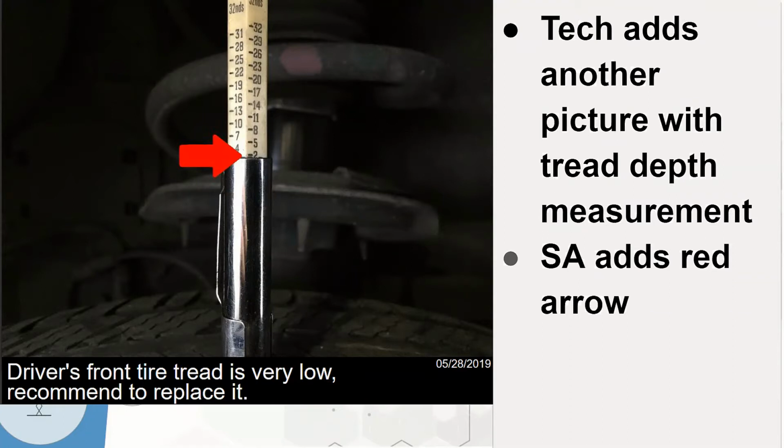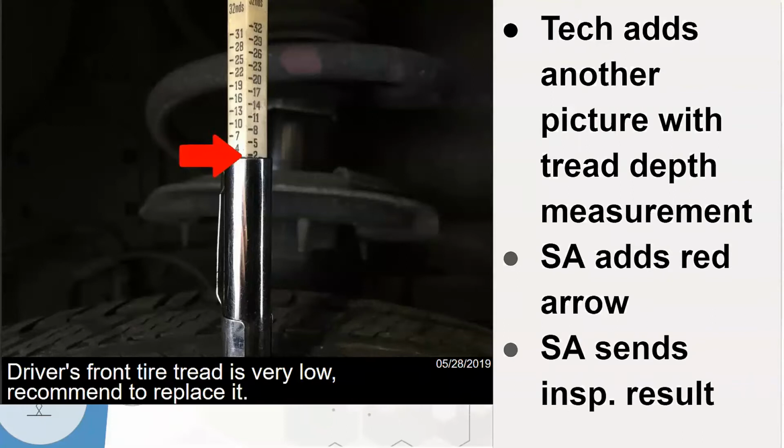And again, remember with your technician, when they take that picture, have them put the arrow on it themselves, because that's the same thing they would do if the customer walked out to the car. The technician would point it out and then add some notes on it. And regardless, it's the service writer's job to go ahead and send these off in all instances.